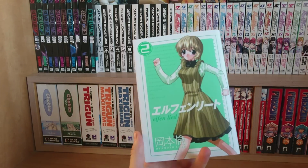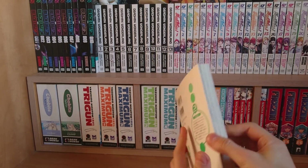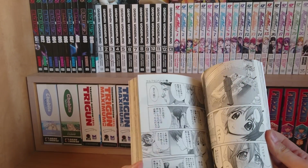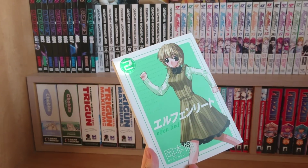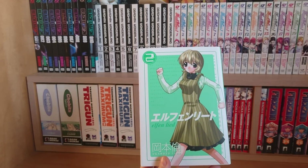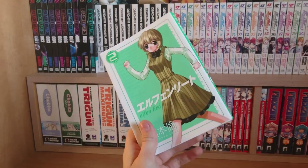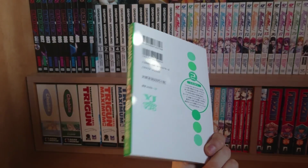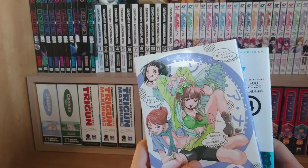So, next, Elfen Lied Volume 2. The art, as always, is absolutely abysmal. The story, as always, is, yeah, edgy, to say the least. I'm collecting this just so I can continue after the anime ends, which I think I saw last time like 6 or 7 years ago. I don't remember much, I just remember it ending on a cliffhanger that I know the manga goes past. So yeah, if you have a problem with bad art, just don't read it.